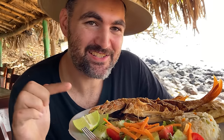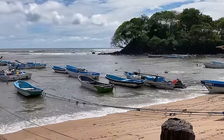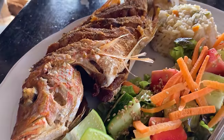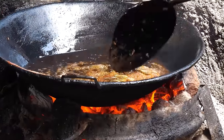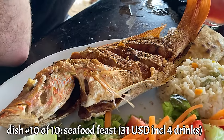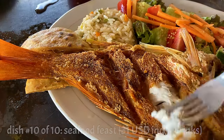And for the main dish, we have a local specialty. Just around the corner here is the beach where all the fisher boats come in. This is locally caught fresh fish and it's fried up just in its entirety, just the whole fish fried up. That's how they eat it here. And I must say, it smells and looks delicious. Do you know what I like best about this place? They actually gave me a real fork.